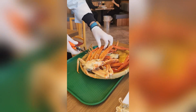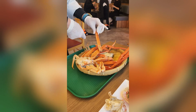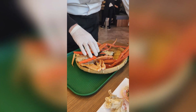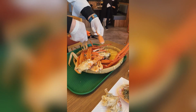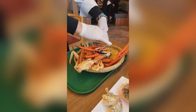And then you get this guy, the chef, who actually comes in and shows us how to get the meat out of the crab. So quite interesting. He's helping us out. Otherwise, it will take longer than expected. So you just clip two parts of the crab, the legs, and then you pull out the meat, like what he's doing right now. Easy peasy. There you go. Enjoy.